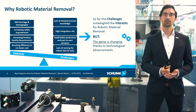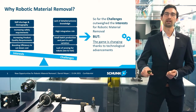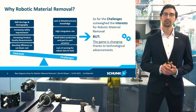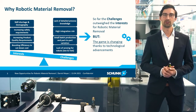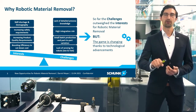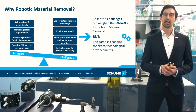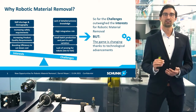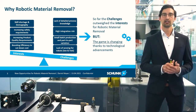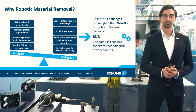So thinking about these manual tasks like sanding or deburring with a manual deburring blade, there is not too much detailed knowledge about these processes because, of course, I can guesstimate about the force I apply and about the angle I'm applying the tool, but I'm not aware of it in every detail and aspect of it. And that's why we also had a high risk of integration of these tasks for integration and automation.